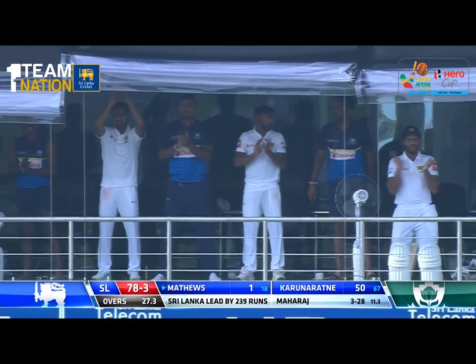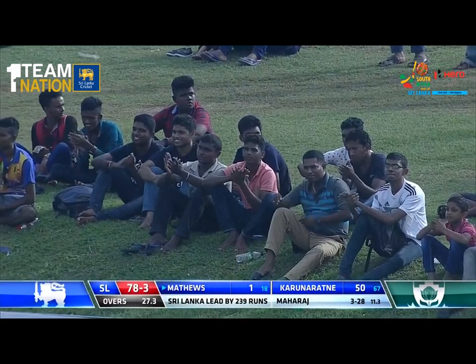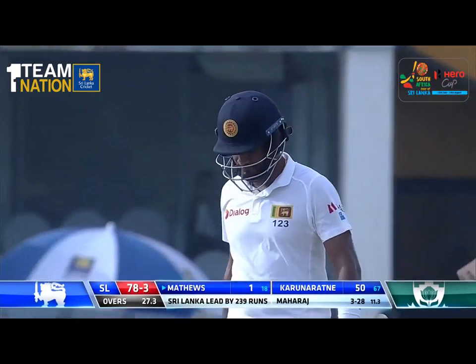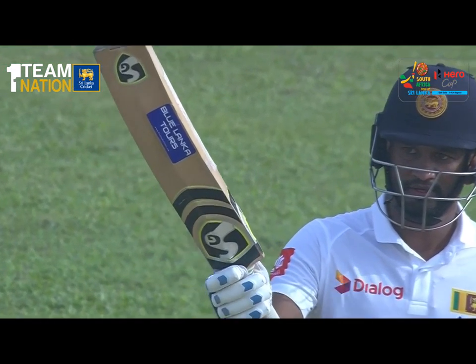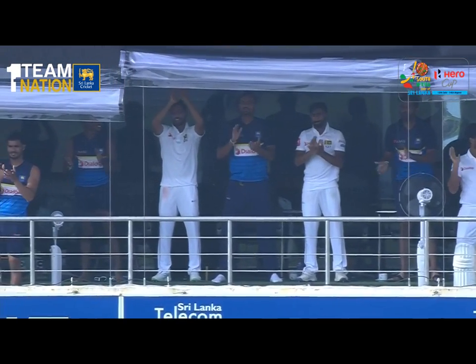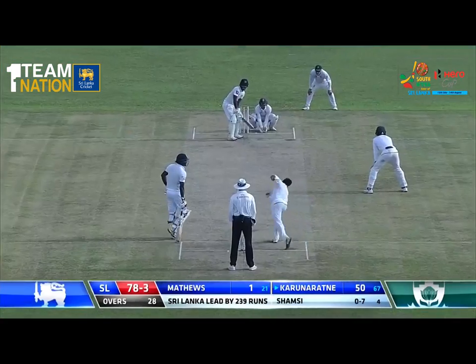So many runs in this game. And it's his runs that prop Sri Lanka up and have them well in front and applying pressure to South Africa. Yeah, cut above the rest. Dimuth Karunaratne looks like he's batting on a different pitch to everyone else. Also your approach flattens the bowlers, sometimes makes them look like they're bowling grenades.